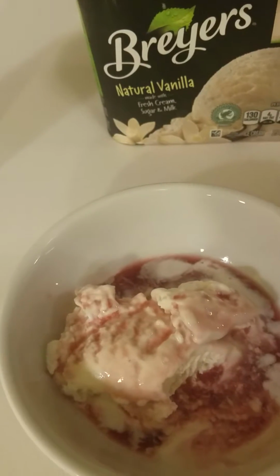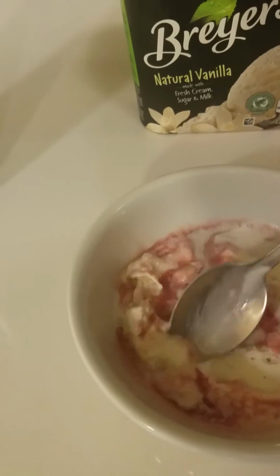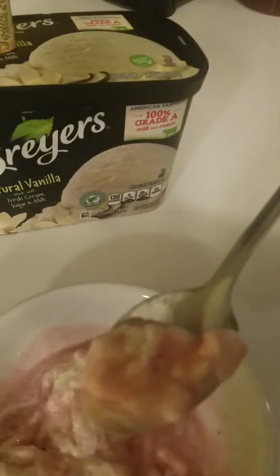Oh my gosh. That is so good. I'm going to have another bite. That is amazing. It's kind of like a dreamsicle, but with raspberry instead of orange. Maybe mix it in a little more. It's so good. I'm gonna give it another try. Here we go. Oh wow, that was amazing.